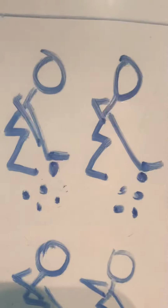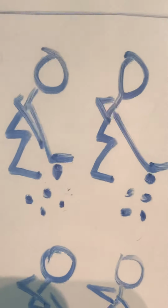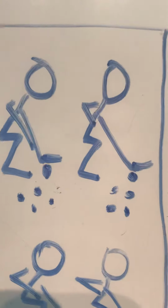And so the first drill, we're talking about passing in the program. Passing is a very underrated skill. In fact, they put more emphasis on shooting and stick handling and skating, but passing, because it's a team sport, is an integral part of success in hockey.